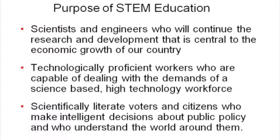STEM education is also important for creating technologically proficient workers who are capable of dealing with the demands of a science-based, high-technology workforce, which, of course, is what workers are going to want to be part of, because think about it. Today's high-paying, high-wage jobs are technology-centered, and it's only going to be more so as we move ahead. Thirdly, STEM education is important for creating technically literate citizens who can approach the important decisions of today and tomorrow with an understanding of the world we live in.